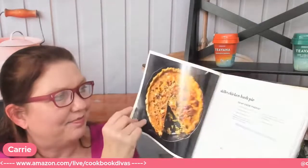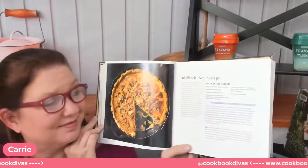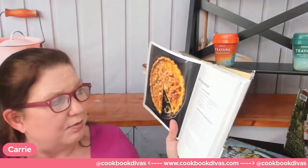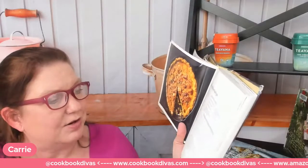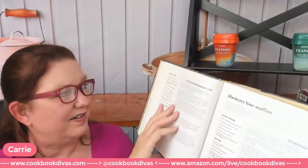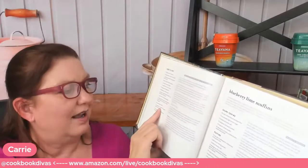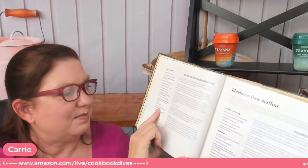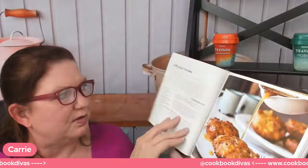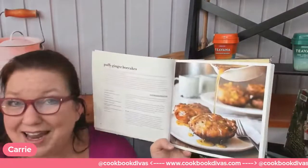Can't remember. Skillet chicken hash pie. And the Indian flavors come from... Really, it's a cream cheese pie crust. And then the rest of the filling is onion, ginger, garam masala, turmeric, frozen green peas, chicken breast, potatoes, eggs, red pepper. Okay, that's where that comes in. Here's a recipe for blueberry lime muffins, but no picture, unfortunately. Puffy ginger hoe cakes.